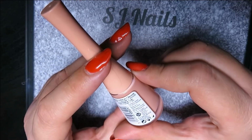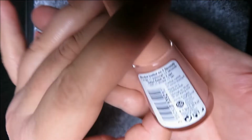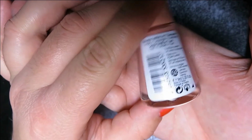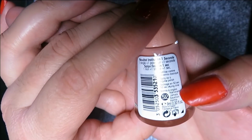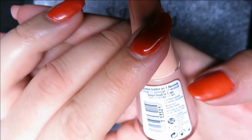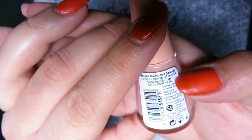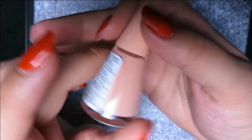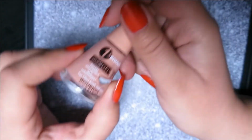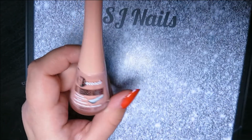It doesn't appear to have a name on it. I don't know if you guys can read that. This is 50-second drying time, 1 stroke in 1 second. So I'm guessing they mean that you only have to apply 1 coat. But there isn't an actual name on it, just the packaging that it comes in.